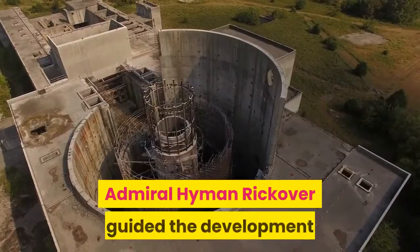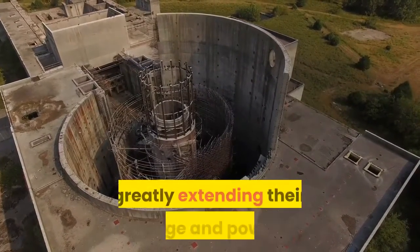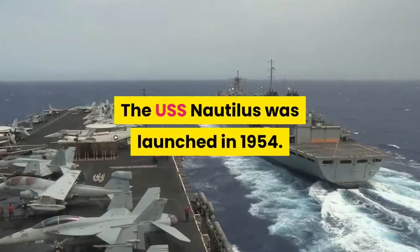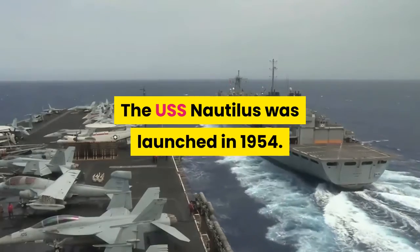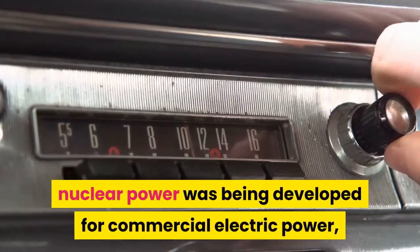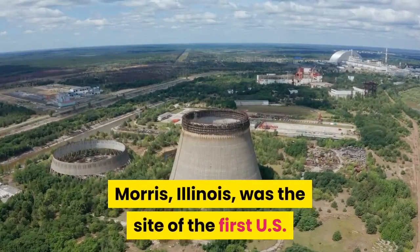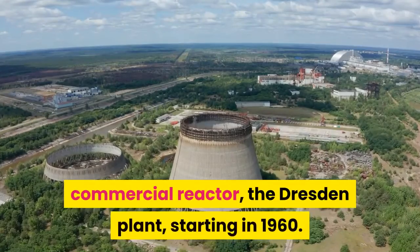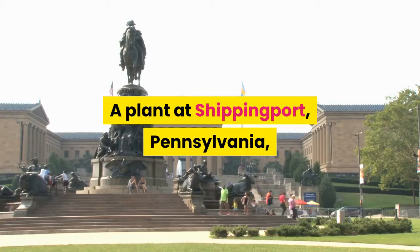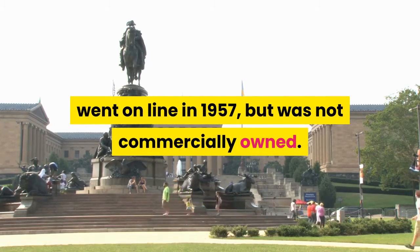Admiral Hyman Rickover guided the development of small reactors to power submarines, greatly extending their range and power. The USS Nautilus was launched in 1954. By the late 1950s, nuclear power was being developed for commercial electric power, first in England. Morris, Illinois, was the site of the first U.S. commercial reactor, the Dresden plant, starting in 1960. A plant at Shippingport, Pennsylvania, went online in 1957, but was not commercially owned.